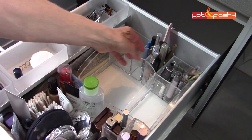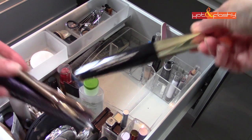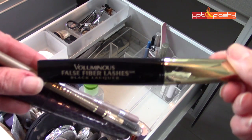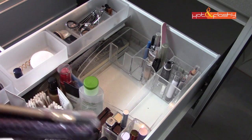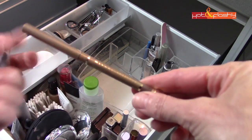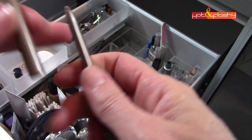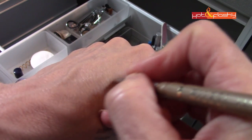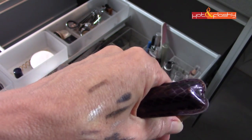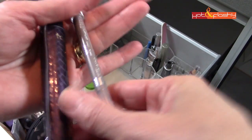Okay, let's see what else we got in here. I went through those things already. Here's a couple of old mascaras. This one is Voluminous False Fiber Lashes, black lacquer, did not like, throwing away. What is this? This is Milani. I think this must be a brow. Yeah, that's a brow thing. It's nice. The color's okay. I'll put it in the give it away pile because I have other brow things I like better now.